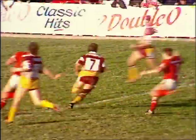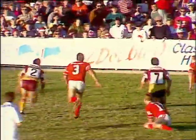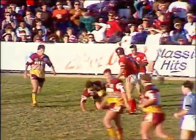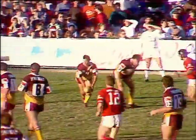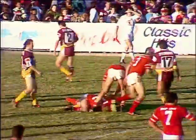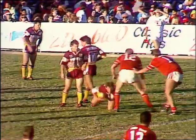Turning it back infield. Stolen by Walters. A dreadful pass. And put Hancock under pressure. Well, there's still 22 minutes to go. Brisbane do not need to panic. They've got the side and the back line to win this game. They've got to use that back line.